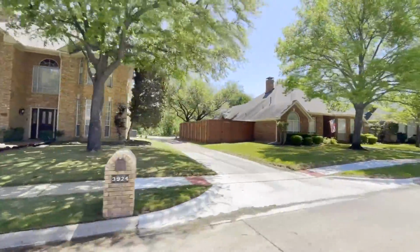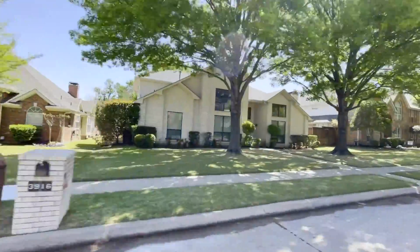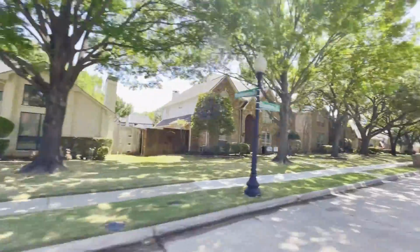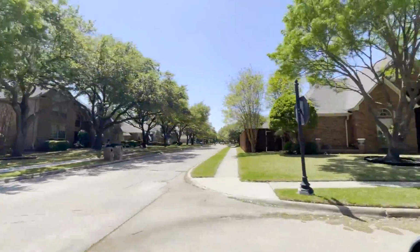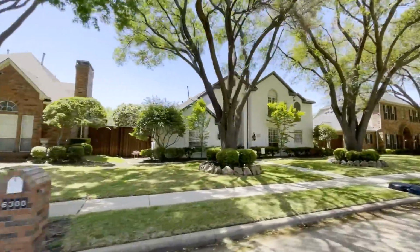With 4 public schools, Glenhollow Estates students feed into Barksdale Elementary, Renner Middle School, and Plano West Senior High, and each of these schools receives a 7 or higher rating from greatschools.org.